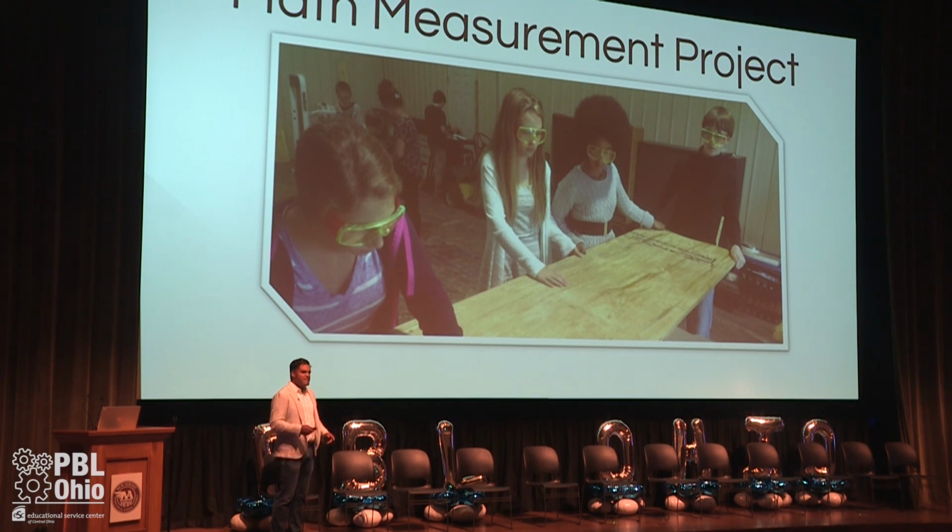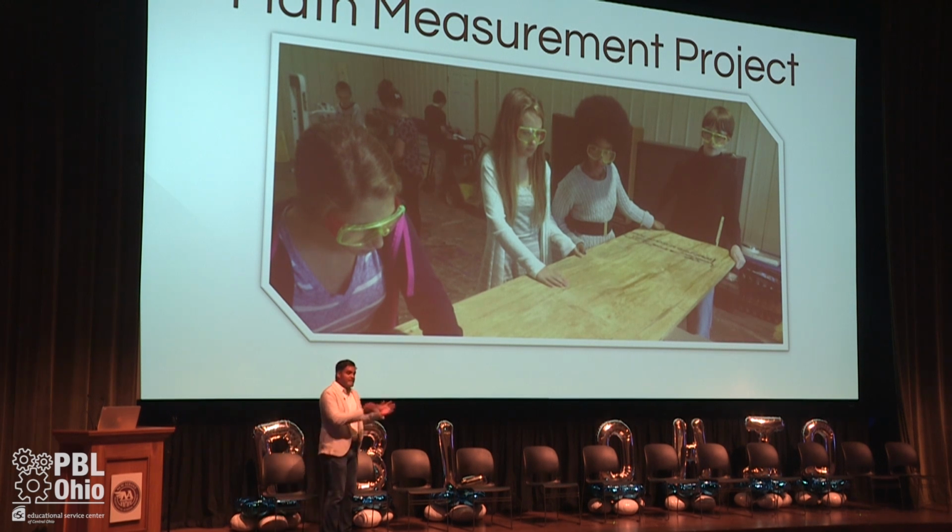And then they went out and did several iterations of the project, including paper iteration. They did iteration using cardboard, and at each stage they got feedback from their peers and then went back and learned again some more. Then, once they had their final iteration done, they went to Lowe's as a whole class.